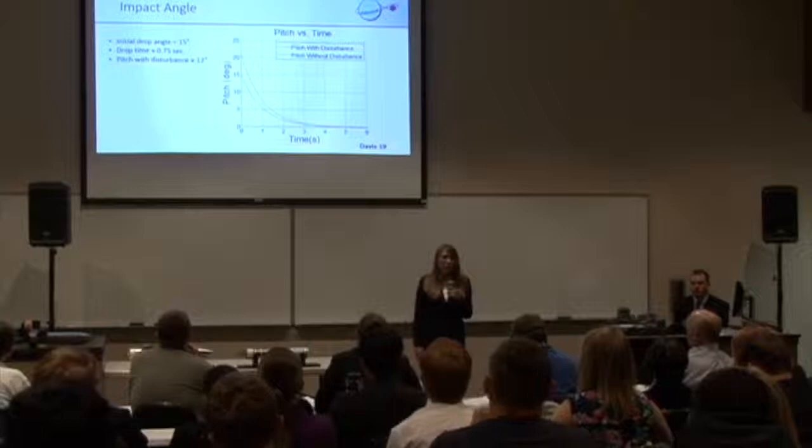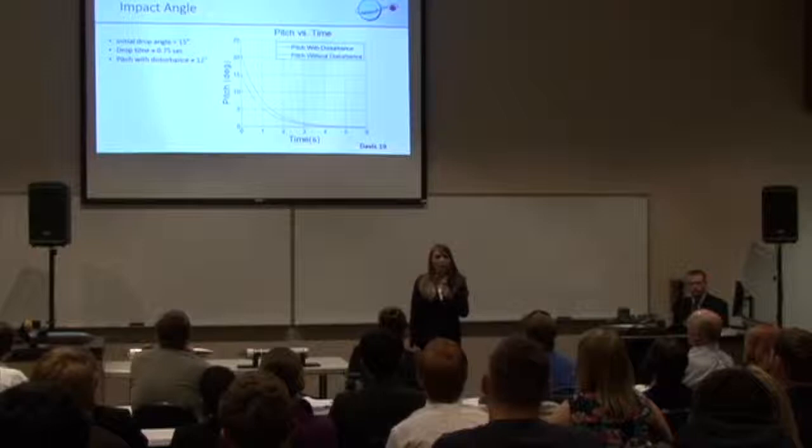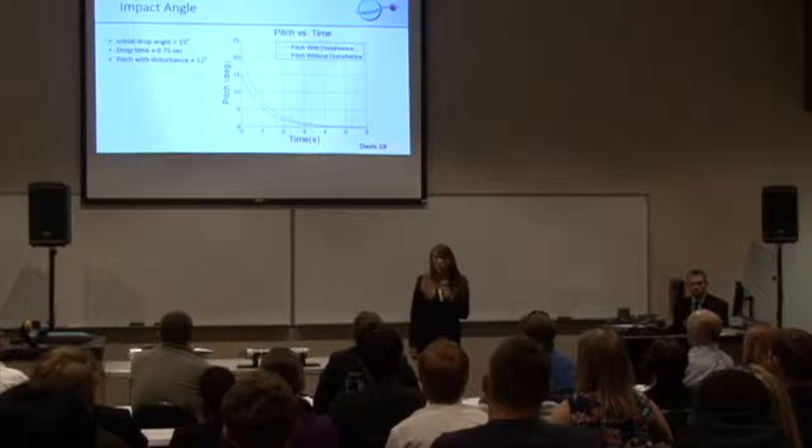This graph shows a drop angle of 15 degrees, and you can see that within 3/4 of a second, the penetrator corrects itself to 12 degrees. We chose to highlight this time because during our validation test, we dropped the penetrator from a height of 10 feet, which correlates to a time of about 3/4 of a second. So we would expect it to correct to 12 degrees by the time it impacted.